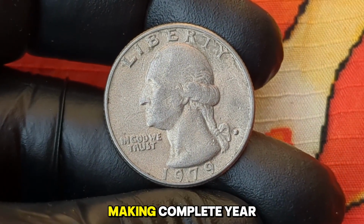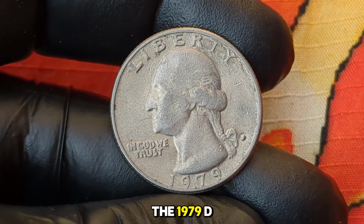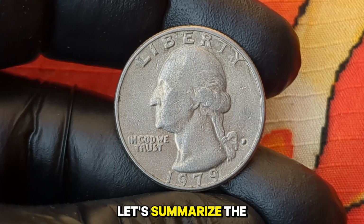Many collectors are making complete year sets, increasing demand. For older dates, the 1979D quarter is part of that trend. Not rare, but appreciated in higher conditions. Let's summarize the important points.